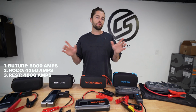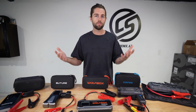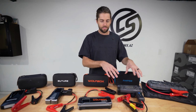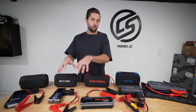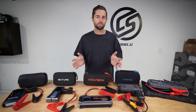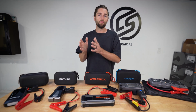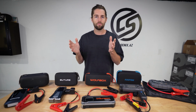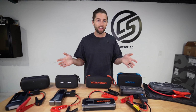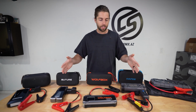I want to pair that with compatibility for engine sizes because any of these are going to jumpstart most vehicles that any normal person would own. These 3 in the middle, the AvaPow, Wolfbox, and Buter, are all 10 liter on diesel and gas engines. Most 4-cylinder cars are a 2-liter, most 6-cylinder cars are a 3-liter, most V8s are anywhere between a 5 and a 7-liter. Big diesel engines can be 7 to 10. So you're talking huge trucks, small vehicles. These 3 can cover them all.